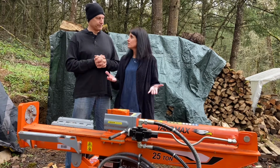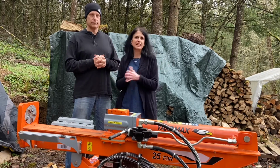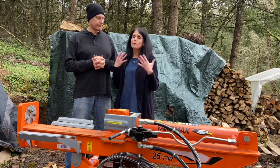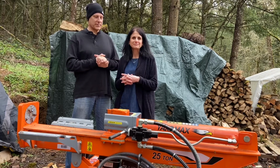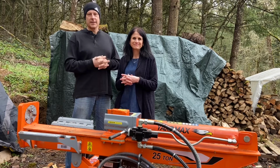And really, in the evenings when he needs a little project, he comes out here for a few hours, and this is a good stress reliever, and he's just getting the wood all processed, ready to see what we can use it for, and if there are people that we can bless it with. So that's the YARDMAX 25-ton. Been very happy with it, and we get to see some of the action here.